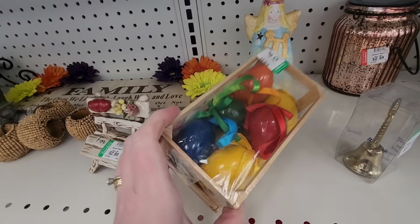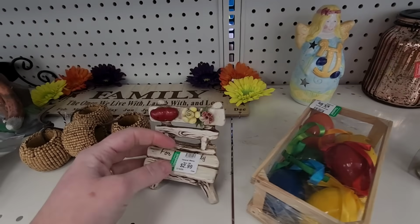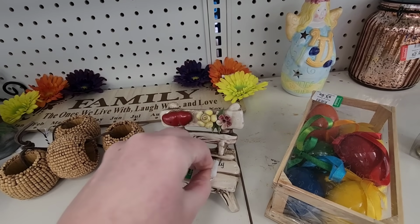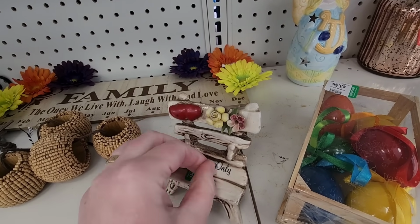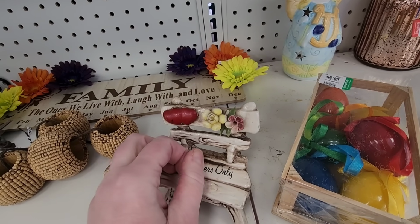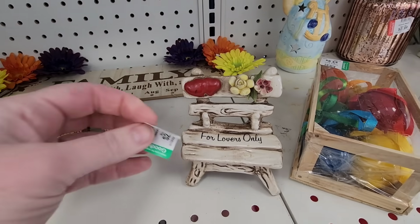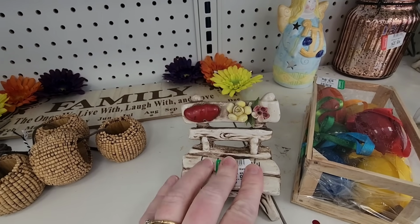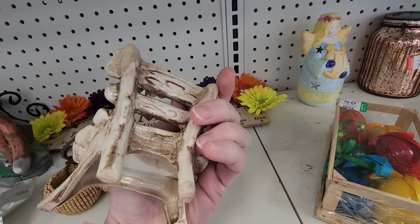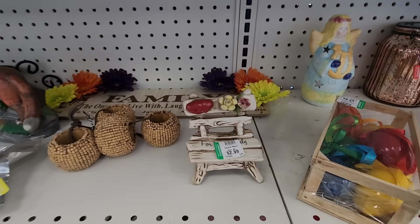And let's see if there's anything here. Oh, there was a little box of fruit ornaments. And then I wasn't quite sure if this was an old aquarium piece. It felt and looked like an aquarium piece. But then when I peeled back the price tag very carefully, it said "for lovers only." And then I felt like something was missing off of that as well. Something went with it. It kind of looked like it could go in an aquarium. The hearts there and the flowers. It was kind of giving off, we need more things with us vibes.